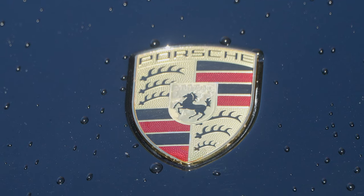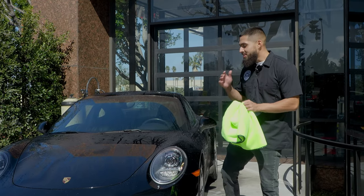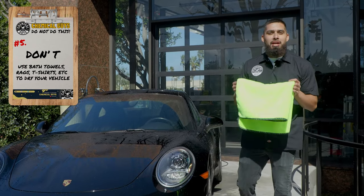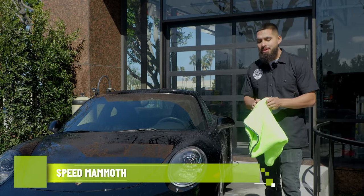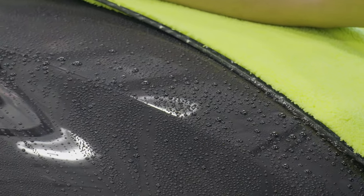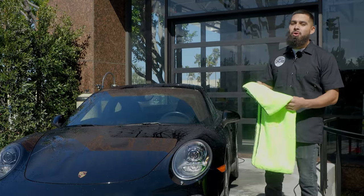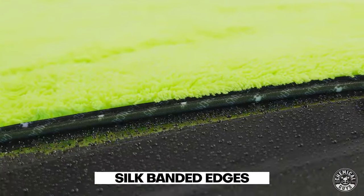And the fifth and final way you are damaging your ride while washing it is going to be the drying process. The drying process is a crucial way to dry your vehicle to prevent scratches and swirls and nonetheless get a streak-free shine. Today, I'll be using the Speed Mammoth. The Speed Mammoth is an ultra-absorbent, sleek pile towel that's going to absorb tons of water weight from the surface of the vehicle. It also holds up to 1/2 gallon of water with silk banding all around it to ensure a scratch-free dry.